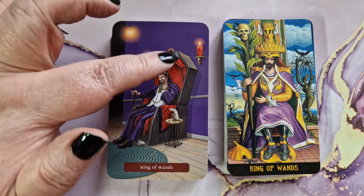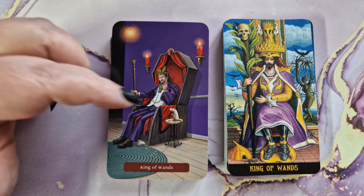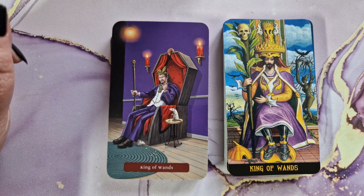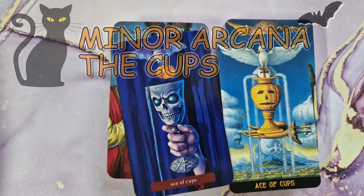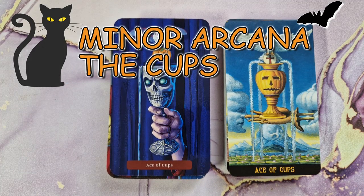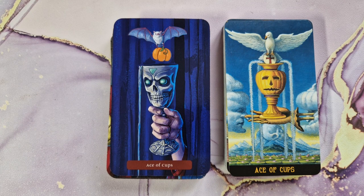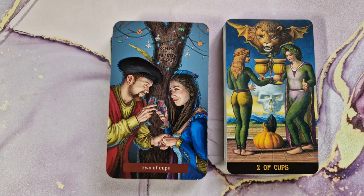I just realized this is his coffin, but here it's a chair. Off throne, obviously. That's quite interesting. And moving into the Suit of Cups, and we have the Two.